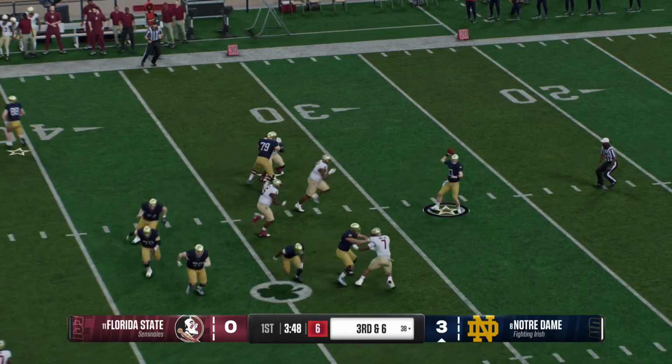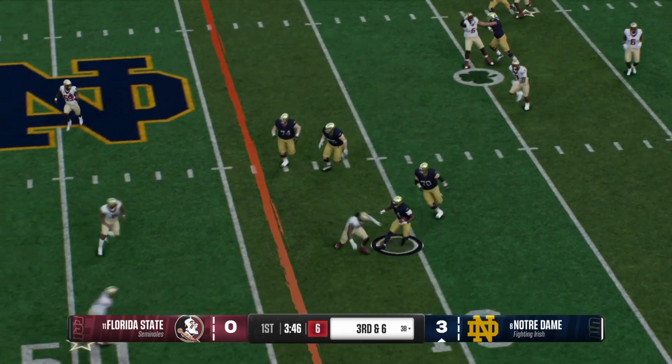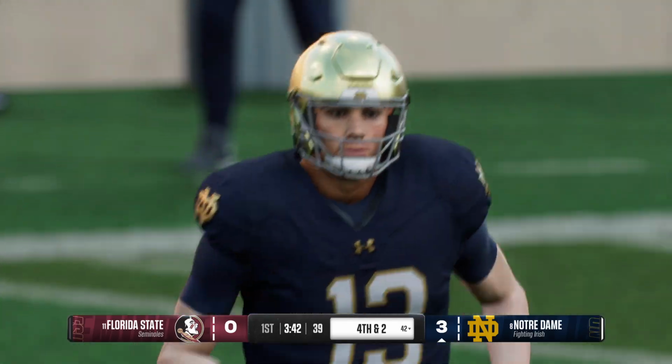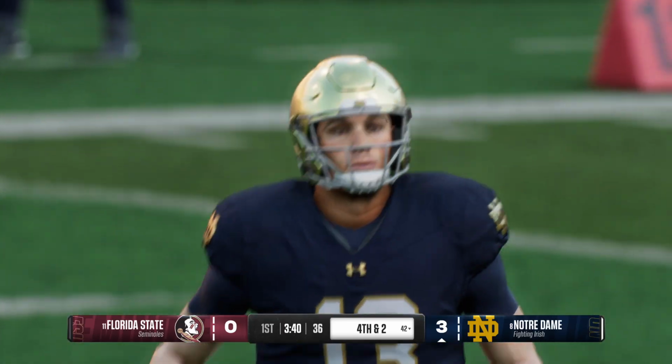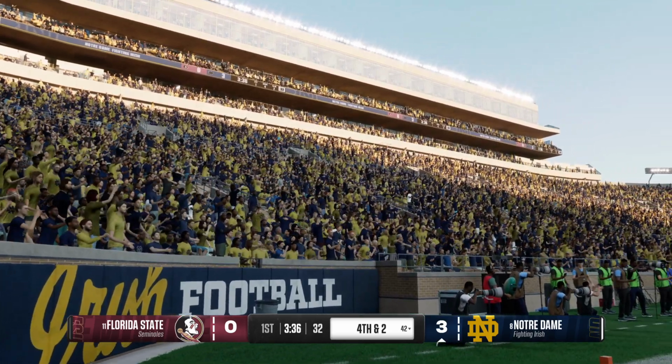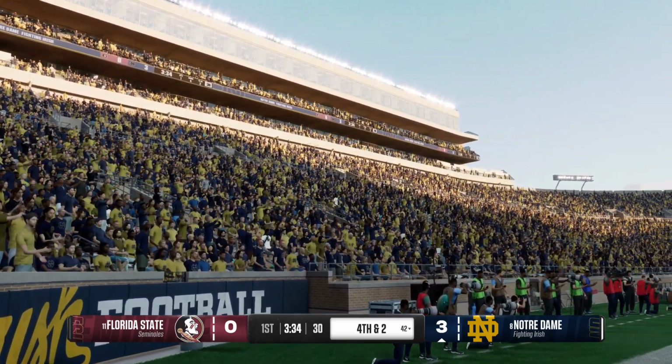Looking for a man. It's Leonard. Going to try to pop one on the screen. And he was knocked down immediately short of the line to gain. They'll have to make a decision here. They didn't quite get that route run deep enough to pick up the first down. Now they've got a 4th and short.